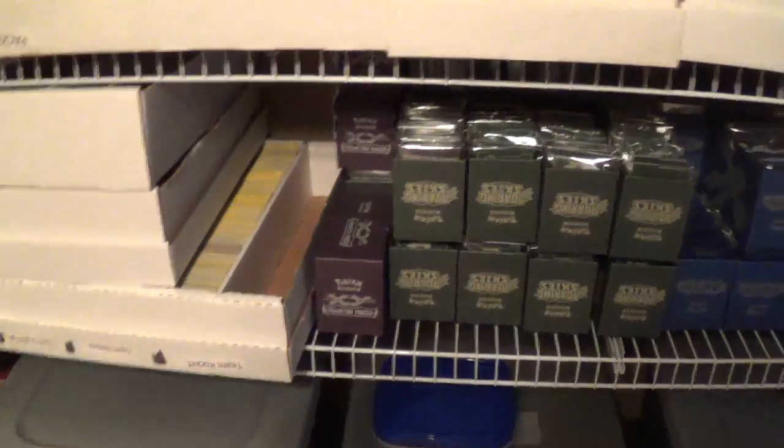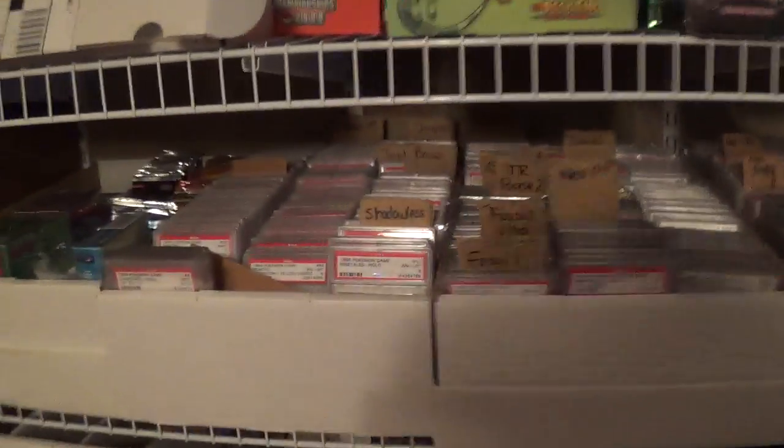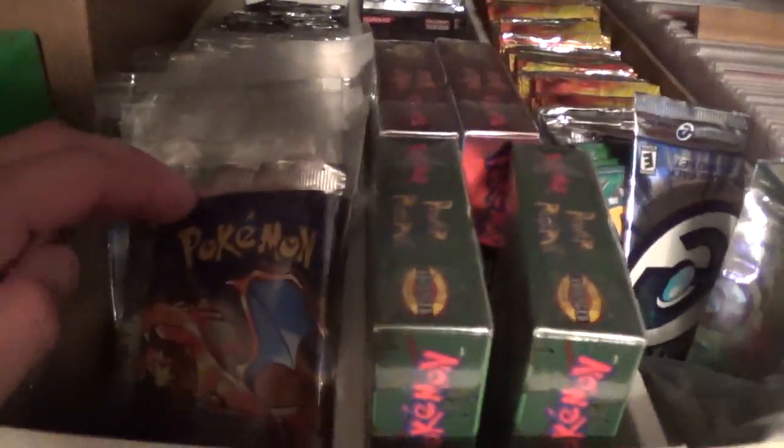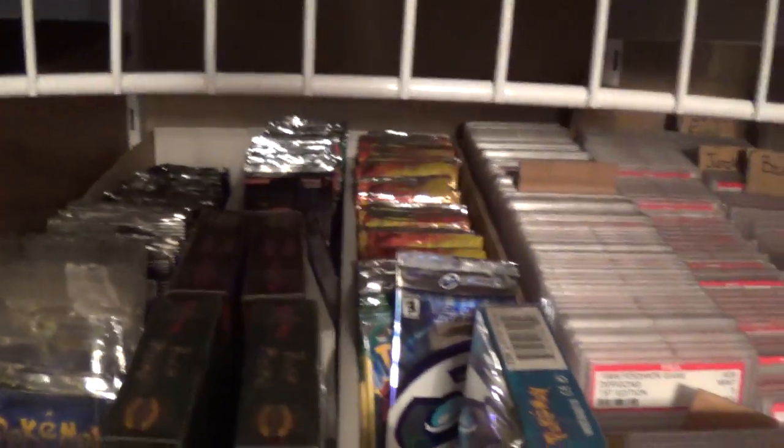That's a Blue Eyes deck. But then you see up here, all those are PSA cards. Got lots and lots of those. They're all sorted out. I need to get rid of them. To be honest with you, there's a bunch of different booster packs, different items, some pack wrappers. Whatever you think would be back there for booster packs, it probably is.